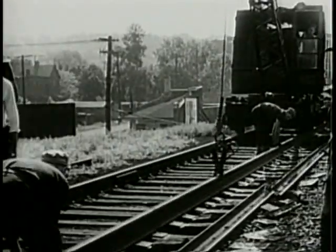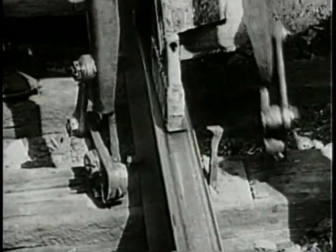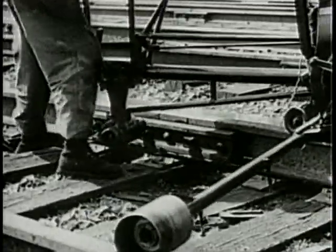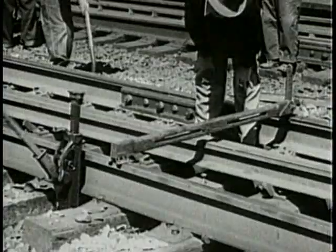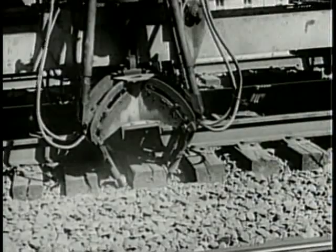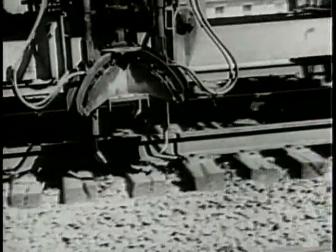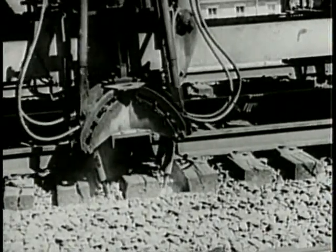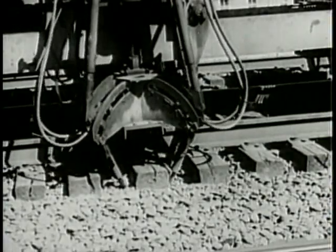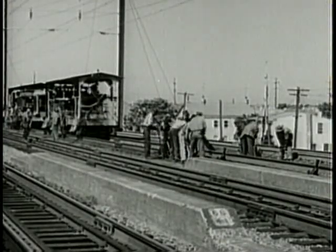Work on rail and roadbed is another chapter in railroad progress. Pulling spikes, driving spikes, taking up on bolts and nuts, adjusting rails, tamping ballast. All these are important steps in maintaining a safe roadbed for a smoother, more comfortable ride. But it takes the know-how of trained men and a lot of special machinery and equipment.